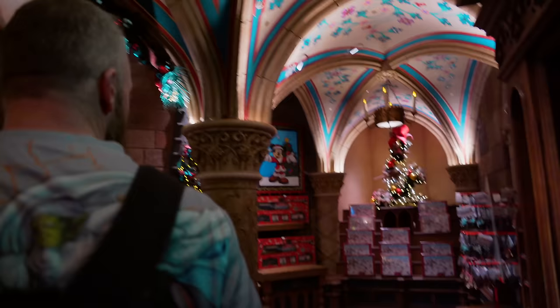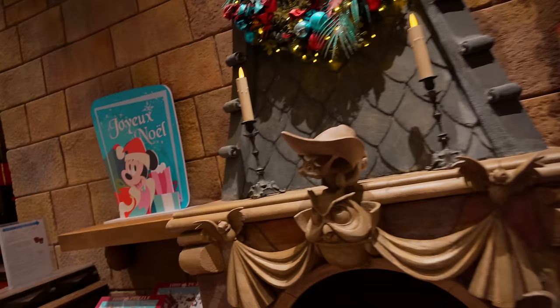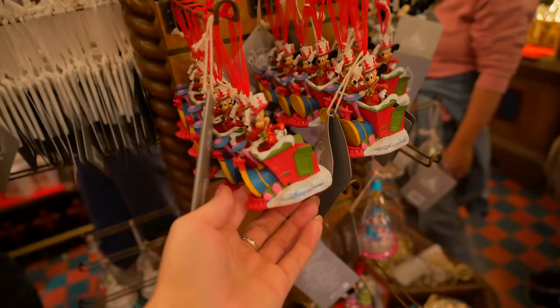Oh, there's your train set, Dean. Oh, look at the little fireplace, Dean. Like with the owl and everything and the little hat. We need to find an ornament to take home for our tree. Oh, a little stitched one. There you go. It might not be your train set, Dean, but you can get a little train.